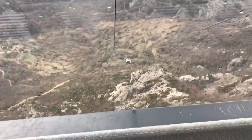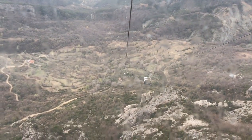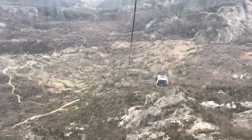Oh, that's so steep. I'll show you. That's how steep it is. Hang on, let's go down here. Can you see that? We didn't really recognize it when we came up.